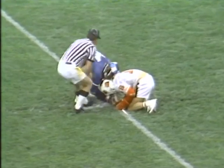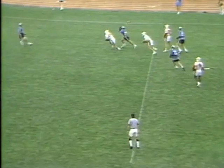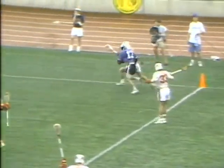And again, a stupid mistake, Bill. It wasn't that Brian Wood beat him. I think that matchup's going to be pretty good with Jackson on him. But Maryland gave him the opportunity with a sloppy pass. Sloppy passing has been their Achilles heel today.